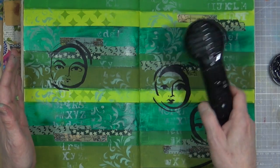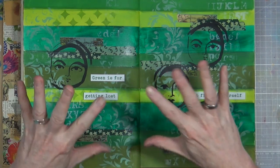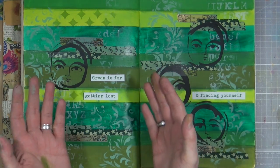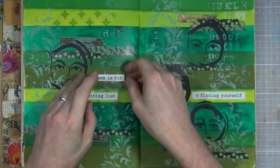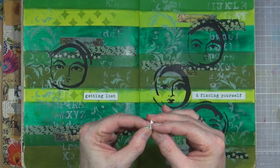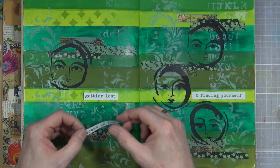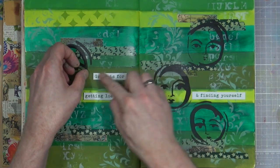Okay, so the moon faces are nice and dry and have kind of started to blend into the background, which is fine, what I kind of wanted. So my quote for the page is, "Green is for getting lost and finding yourself," because we can all get lost in nature, which is brilliant. Okay, so I've printed these out as I have done on previous days on sticker paper. So I'm going to just peel the back off, stick that down.